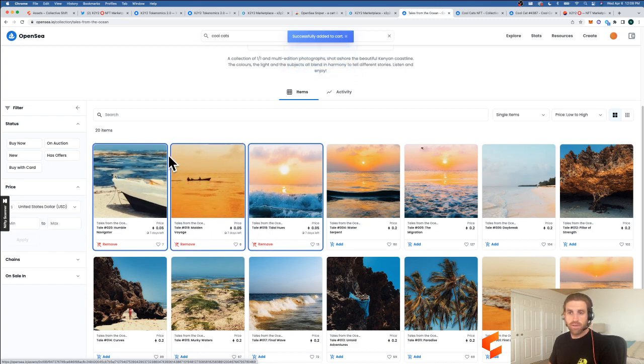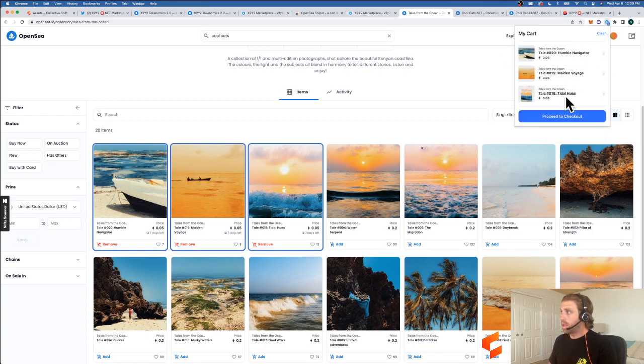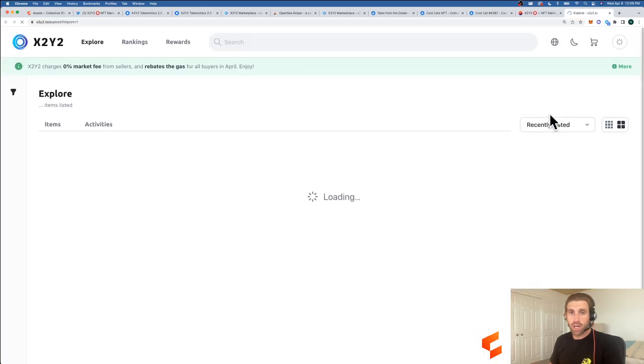I've added 3 NFTs to my OpenSea extension by X2Y2. I'll start calling that the X2Y2 extension. I can come up here in the top right-hand corner and boom. It's a little small to see, but you can see that I have 3 NFTs in my checkout cart, and I can say proceed to checkout.